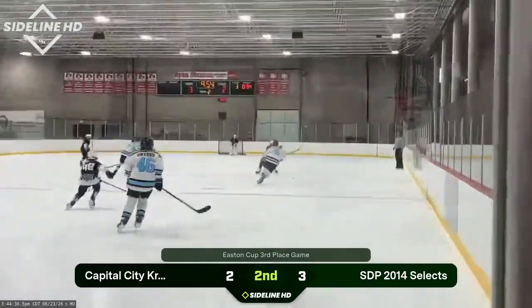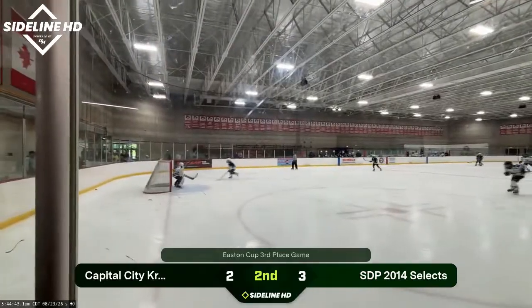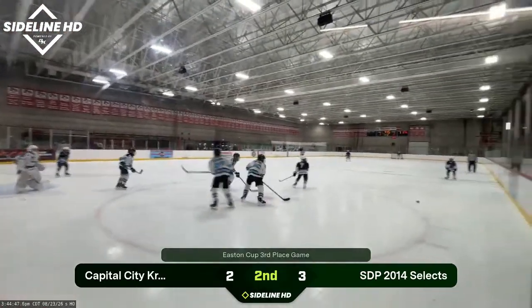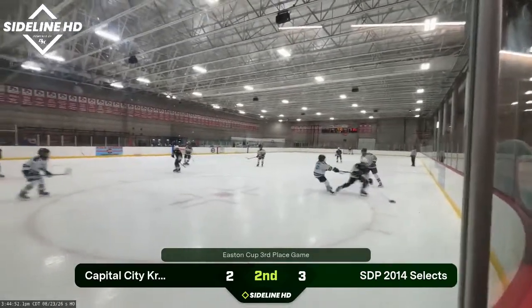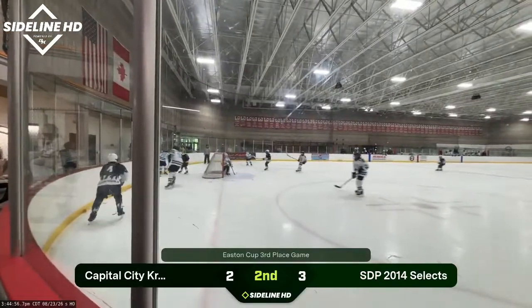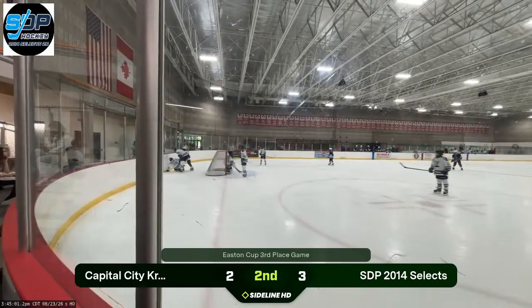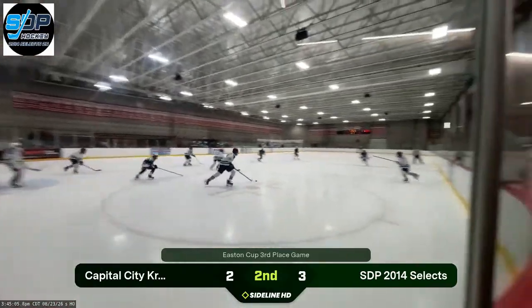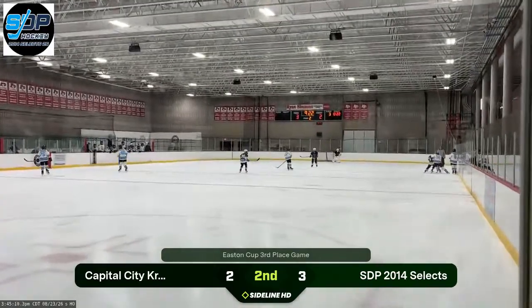Snyder up ahead. It goes over the stick of Scribner, and that allows the puck to come in. Snyder and Ogborn had collided with each other. Both of our defensemen were on the ice, and there was a Kraken player alone in the SDP zone. Short-handed, not what we want. Now the puck pinned to the goal, hit to the boards behind the goal. Scribner comes out with it. He takes it ahead. 25 seconds remaining on the power play.